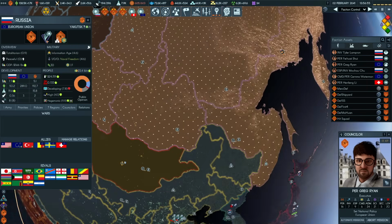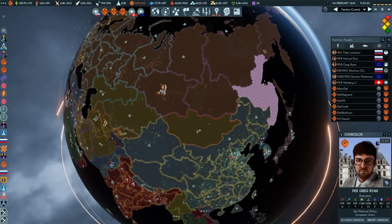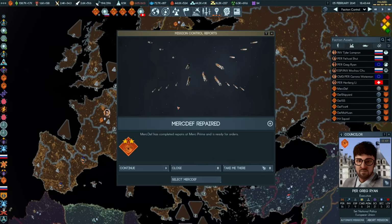All right, the servants did take one of the control points in Russia, which is annoying, so we'll have to take that back. You know, assuming I even want to keep it in the first place, but yeah. And we are integrating Sweden here.